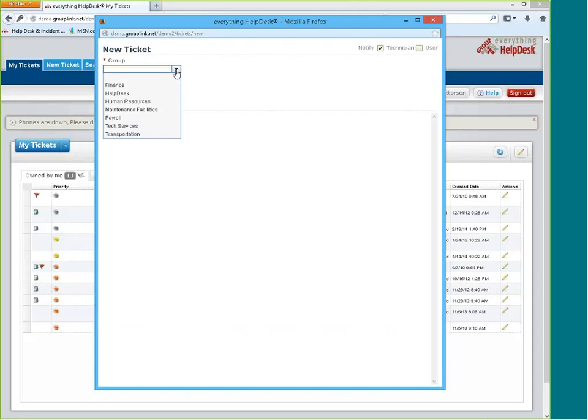The first drop down you see here is what we call group. Now, I would assume that the majority of you are coming from an IT background. It's IT, technical services, information technology, whatever it might be. And I'm going to stick with that today. But you'll notice I have some other options here: maintenance, human resources, payroll. Most of our customers are now using this software in multiple departments.